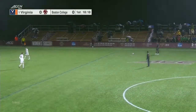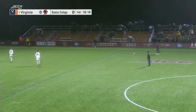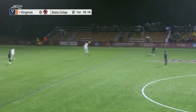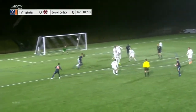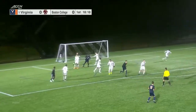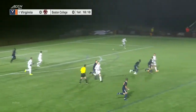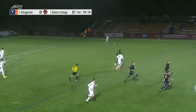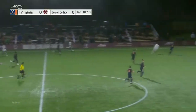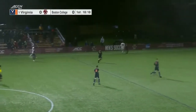Shots are still 7-0 in favor of the Cavaliers, but it's been a good 10 minutes since they've registered a shot. And they've been happy just to possess and defend the Eagles as well. Ball takes a hop down. Crofts kind of fanned on the volley. That's easy for Christian Garner. And if he'd gotten a better piece of that, he had a good chance to score. Nobody between he and the goalie.